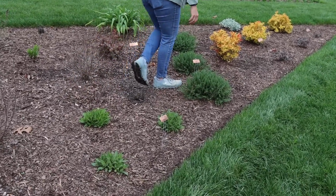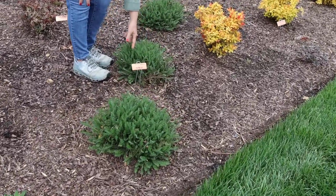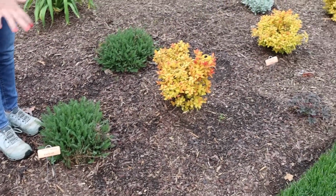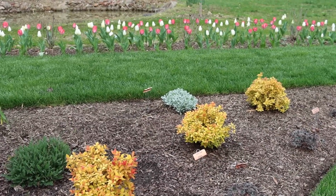And then look at this yarrow. Look how lovely and lush this is. This is the Firefly Diamond. Firefly is the series. Diamond is white. So this is going to be a beautiful white yarrow. Nice. You can see a beautiful little string of it right here.